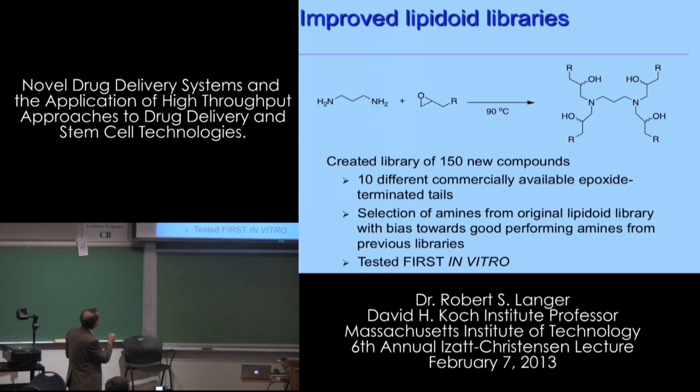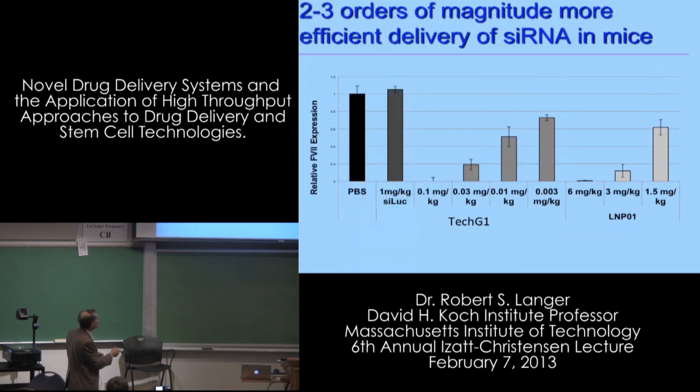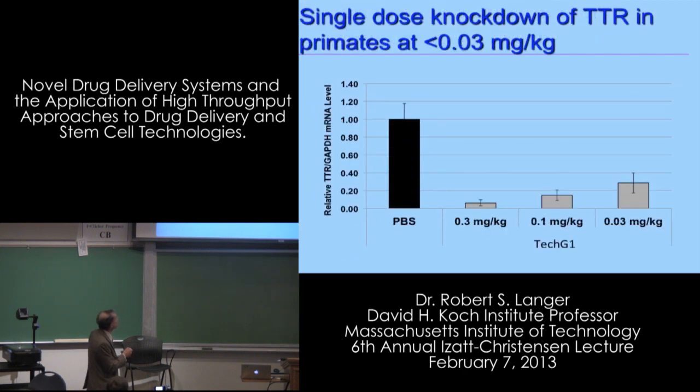would react these with these, and we would make another library with epoxide terminated tails and tested them in vitro and then in vivo. And now what you're able to do is go from this system where we're in the mg per kg range to this where you're really in the microgram per kg range. You can basically now, and we've continued to push along these combinatorial approaches, get knockdown with just a few micrograms per kg. And you can even do this in primates. So these are actually in clinical trials, ways of knocking down TTR. You can again do this with very, very small amounts.